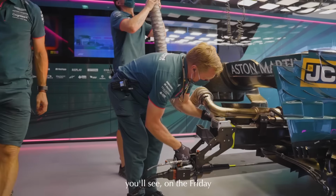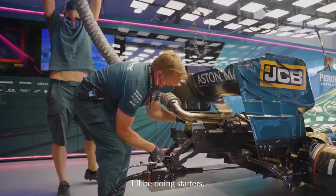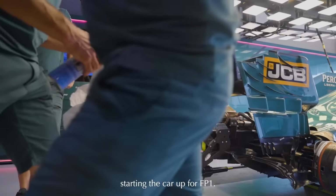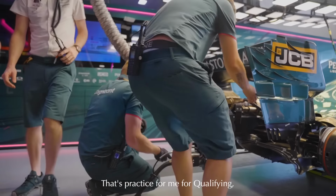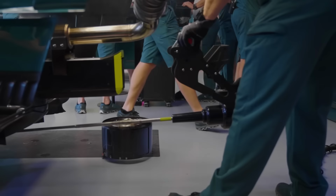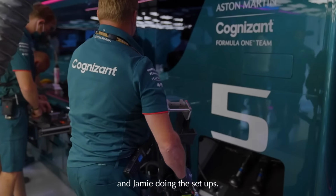Later in the week, on the Friday, I'll be doing starters, starting the car up for FP1. And that's practice for me for qualifying, where I go up to the pit lane and start the car if it gets pulled in. I've already mentioned Joe and Jamie doing the setups.